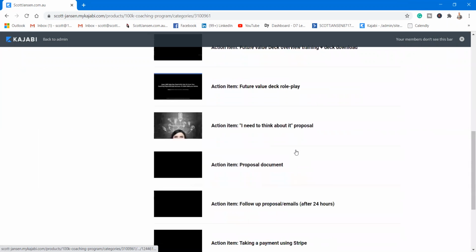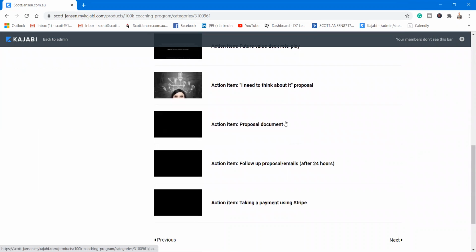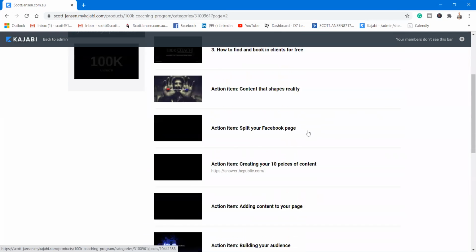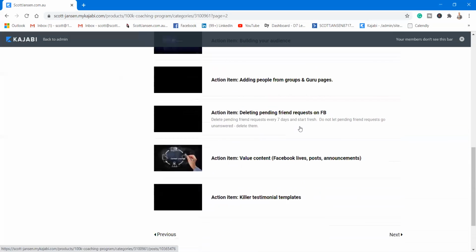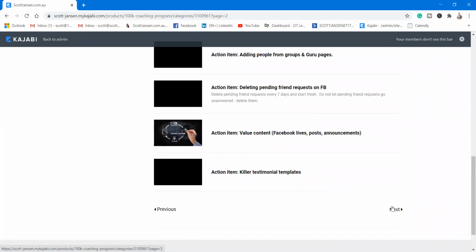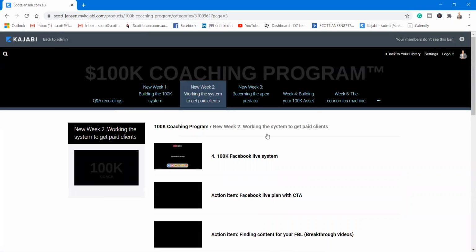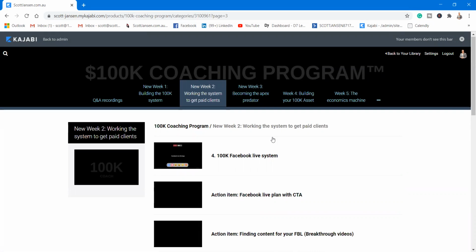So we're all ready to take clients over Stripe. We're ready to take clients to do strategy calls on Zoom and Skype. We have our future value deck ready. And again, this is how we find clients for free. This is how we use Facebook. This is how we have our killer testimonial template. How do we get referrals and testimonials and turn them into more paying clients?